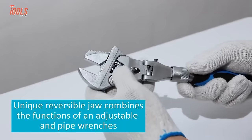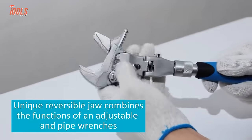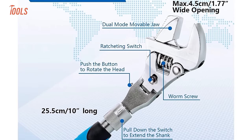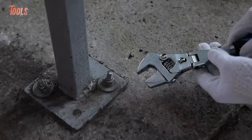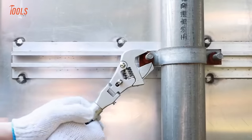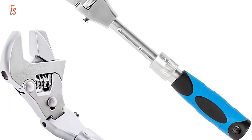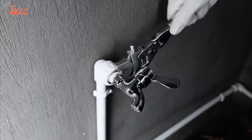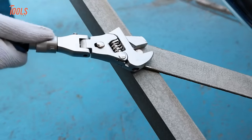The best part of this wrench is its movable two-sided jaw that allows you to change the traditional wrench into a pipe wrench, providing you with more options for versatile use. And the 180-degree flex head lets you have quick access to all the hard-to-reach fasteners. Apart from using it in plumbing applications, you can use this Get Your Hand Flex Head Adjustable Wrench for automobile tasks, home maintenance, manufacturing, construction, and other industries.